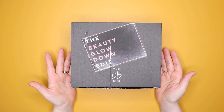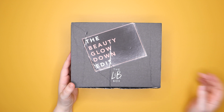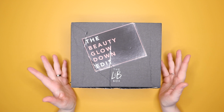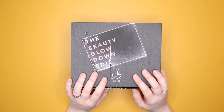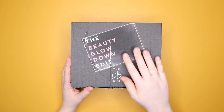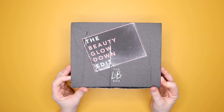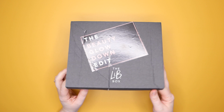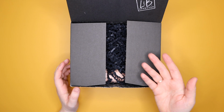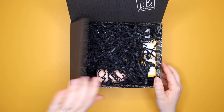I ordered this probably, what's the date today? It's the 20th of March today. I think I probably ordered this on the 11th or 12th. I've had it waiting to be opened for a couple of days, so it probably took about a week to arrive, which is fine. But let's get it open and see what I ordered. As usual, I'll walk through the prices of each of these items, like if you were to actually buy them, and we'll see the value of the box again.